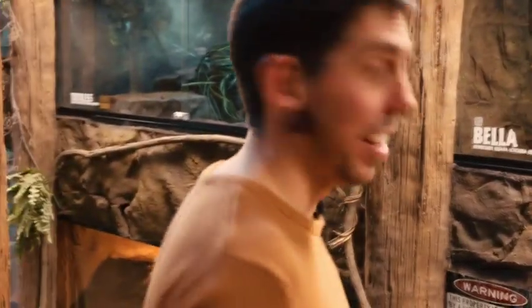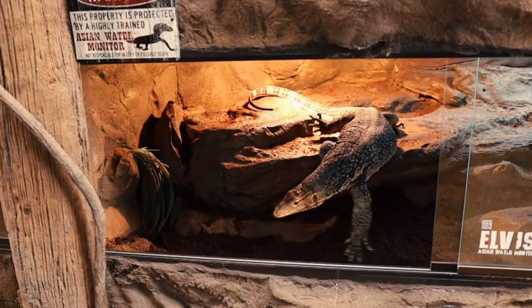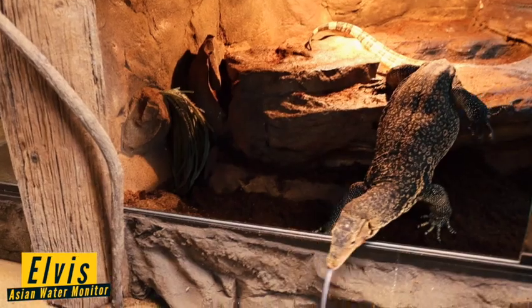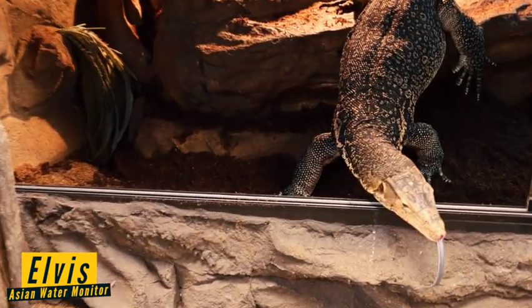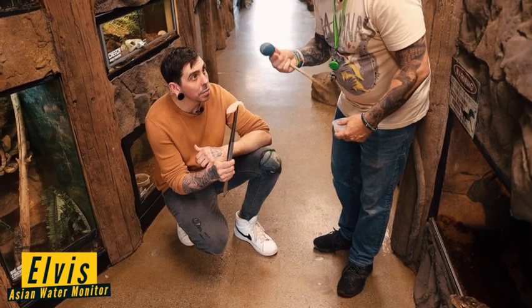What was that, Chris? I wasn't expecting to be able to hold so many cool creatures today. If he comes out, you can play with them all you want, but I'm going to let you feed him. Okay. Hey, Elvis. Look at that tongue. So what I'm going to do is, this is actually pieces of chicken. I'm going to have you hold. Now, you're not going to feed him. Now, what's going to happen is that, see this blue ball? Yep.